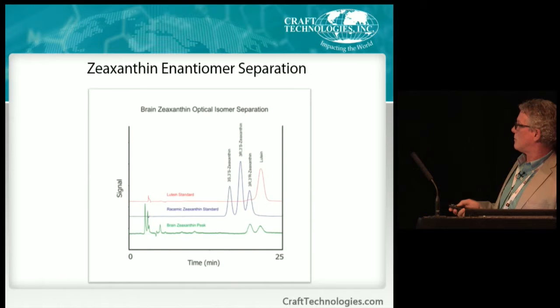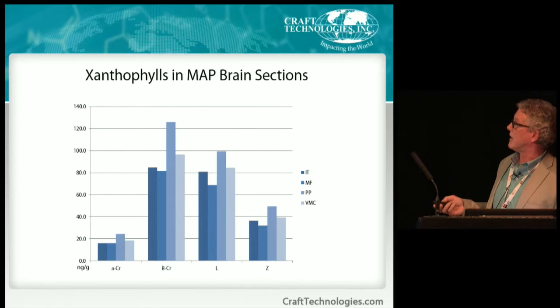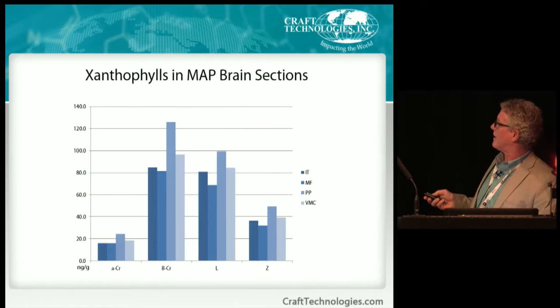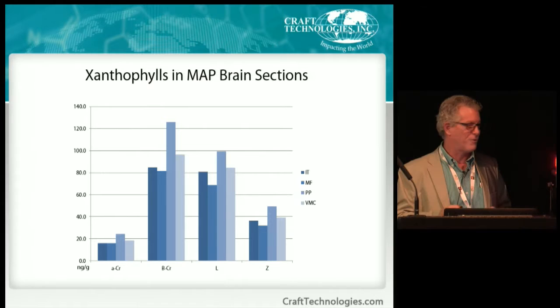And this last slide, sorry, is the data from the MAP study. And again, what we see here, this is beta-cryptoxanthin, just slightly higher in the different regions. We have the IT, the MF, the putamen, and the ventral medial caudate labeled here. Beta-cryptoxanthin the highest, lutein following, zeaxanthin here, and then alpha-cryptoxanthin here. And I'm sorry for running over, and I'll stop with that and take questions.